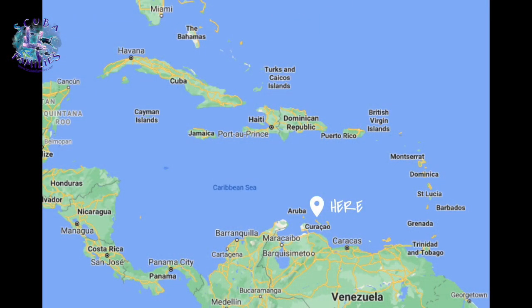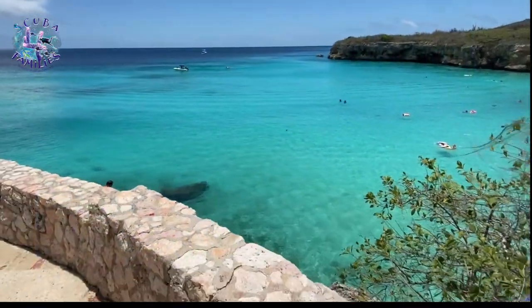We're here in a Caribbean island, Curaçao, just above Venezuela. It's beautiful. Curaçao is excellent for family diving, but there's also lots of other activities you can do. We just went cliff diving, which was amazing, and snorkeling with turtles. And there's so many historical things to see.